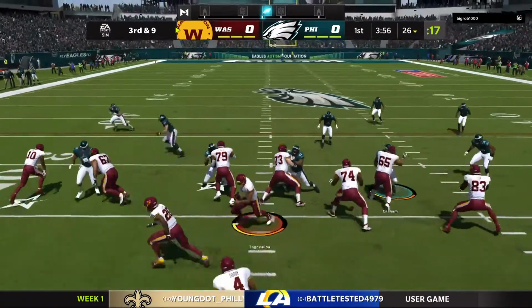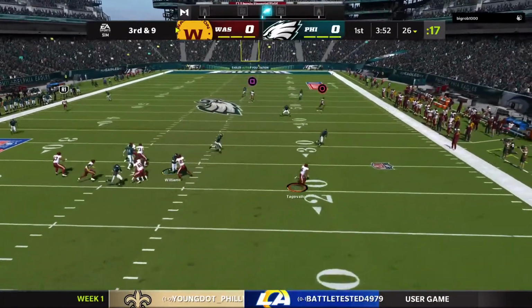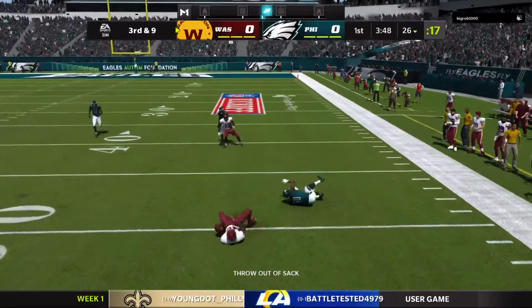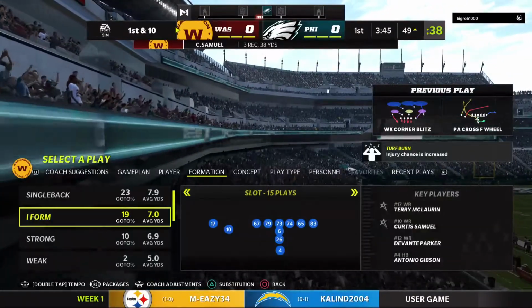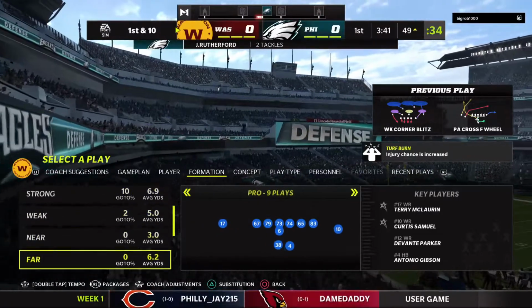Because when you're able to do that, you don't give up big chunks of yardage after the catch, now you put the offense in a position where every series they have to work hard to pick up 1st downs, and you tend to stall them out when you do that. And he'll be taken down, but not before they work it across midfield. Back-to-back receptions for him, and it's another 1st down.